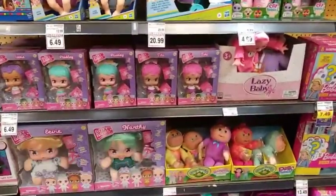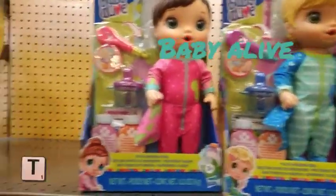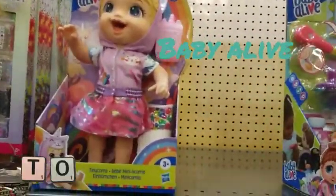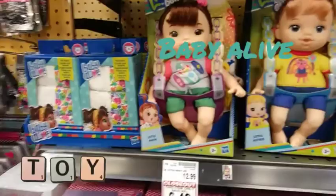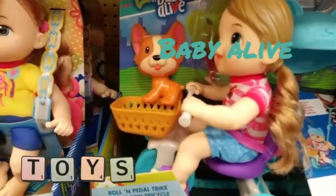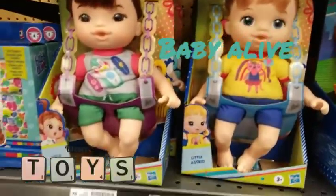What else? I don't see no Baby Alive. Oh, Baby Alive for my granddaughter. Wow. Look at that Baby Alive. Little Baby Alive. She got a bicycle. That's cute. The little bicycle. This one here got a swing. They got Pampers.